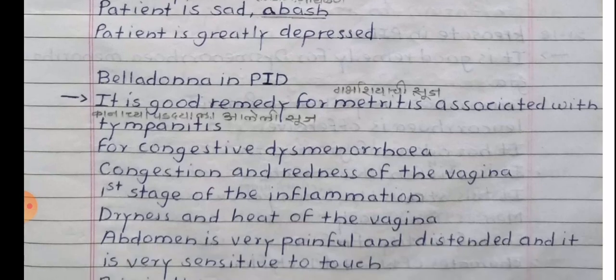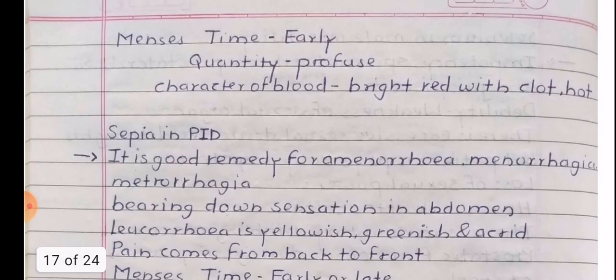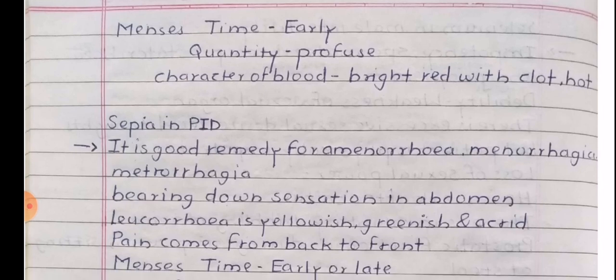Belladonna in PID, it is a good remedy for metritis associated with tympanitis, for congestive dysmenorrhea, congestion and redness of the vagina, first stage of the inflammation, dryness and heat of the vagina, abdomen is very painful and distended and very sensitive to touch, pain in the sacrum. Menses time early, quantity profuse and character of blood is bright red with clots and is hot.